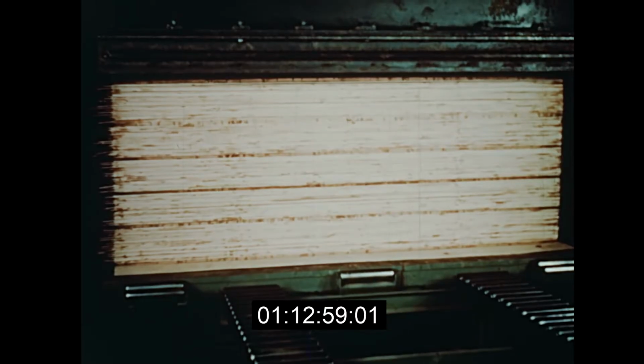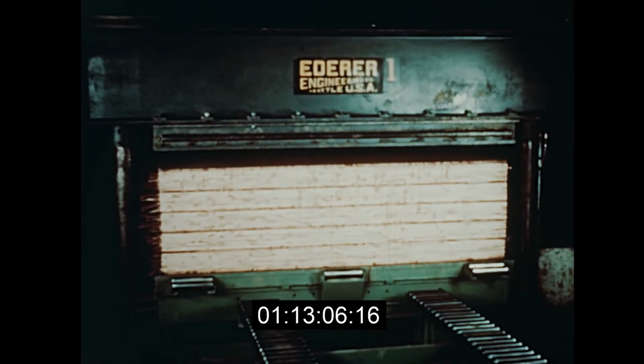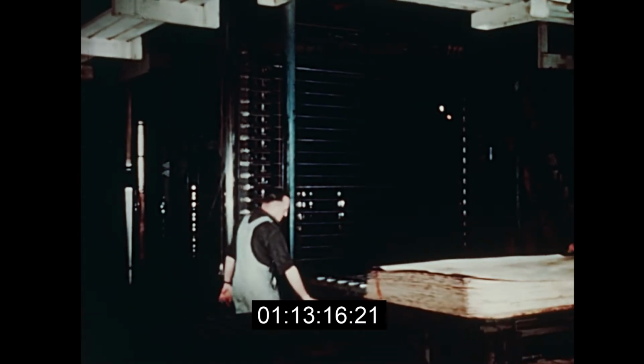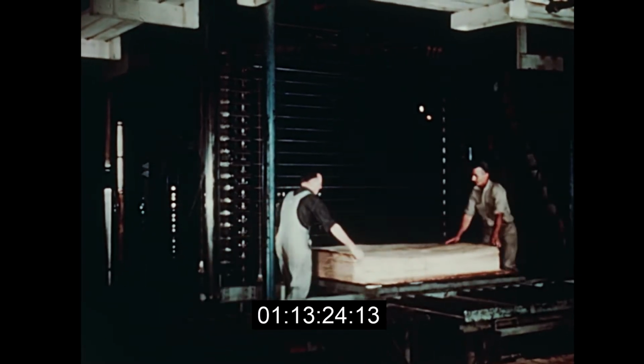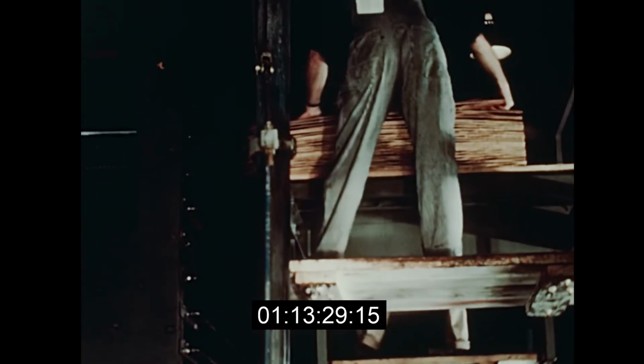From the glue spreader, the assembly goes into a huge hydraulic press. This is a cold press, in which case the adhesive cures at room temperature. Its use is limited to interior type plywood only. The versatile hot press also cures interior glues, but is essential to exterior type, which must have a combination of high heat and pressure to permanently set the completely waterproof and weatherproof bond.